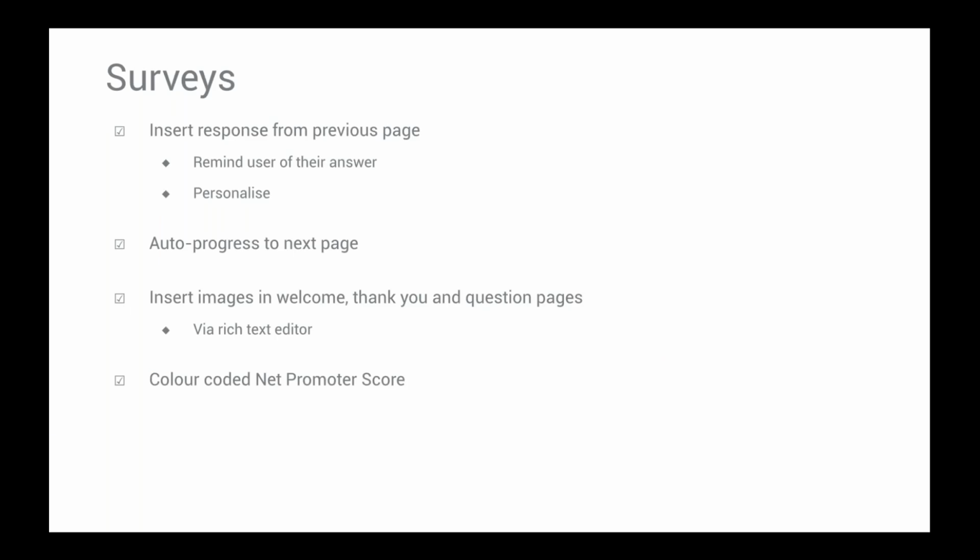Surveys next. So you can now insert a response from a previous question to remind a user of their answer, for example, or to personalize a follow-up question. Surveys can auto progress to the next page when the last question on the current page has been answered. You don't have to force people to click a next button if you're currently doing that.